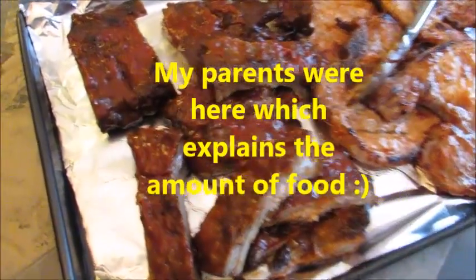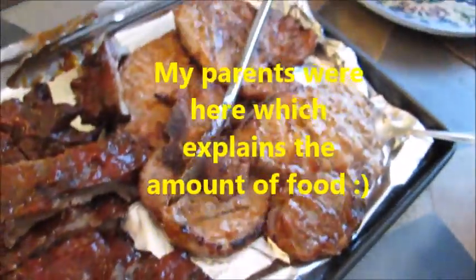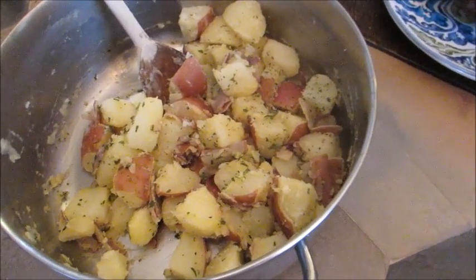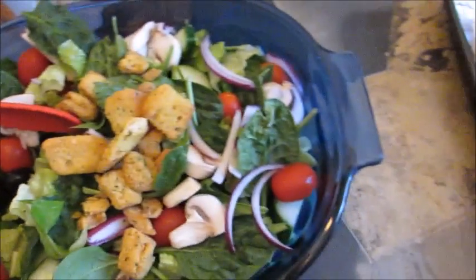For dinner tonight, we're having some barbecue spare ribs and some barbecue pork chops that we did on the grill, a salad, and some parsley potatoes with butter and parsley and salt and pepper. They're just the red potatoes. And this is dinner tonight.